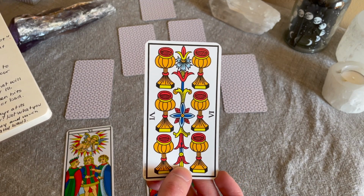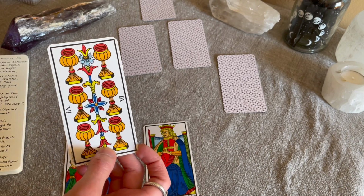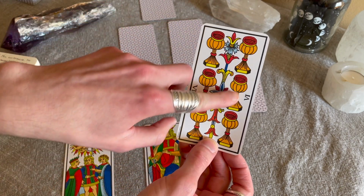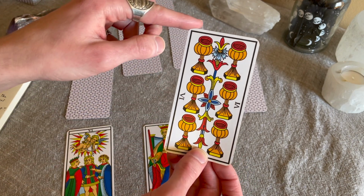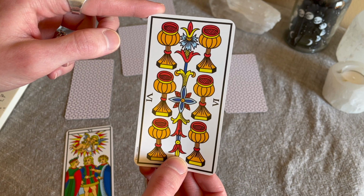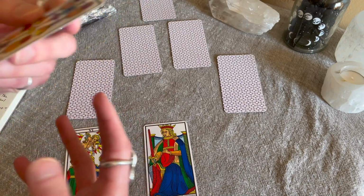So I would say that this is something that you need to be more emotionally vested in. The fact that the cups here to me feel more like a channel. They create a very seamless stream. There's nothing that's obstructed. I would say getting rid of any emotional hang-ups and then acting from a place of feeling. So this would be more of an intuitive pursuit where I don't approach it as analytically.